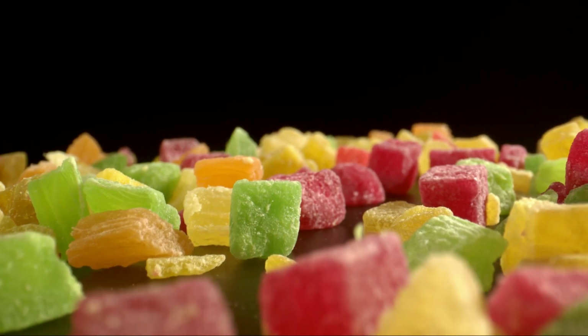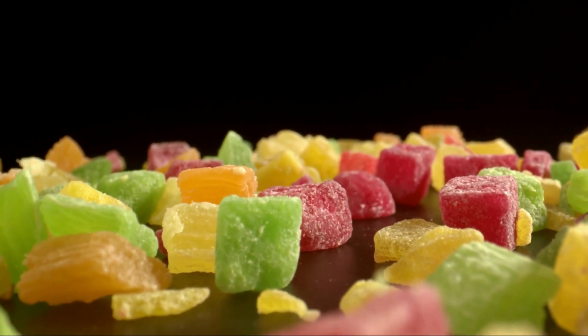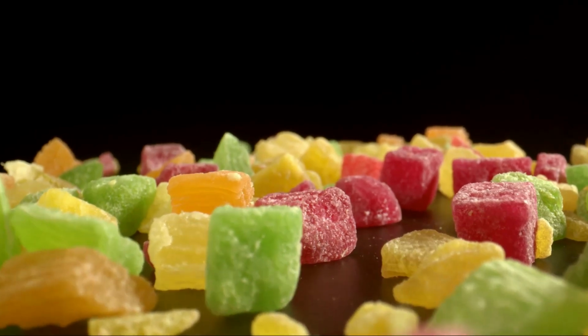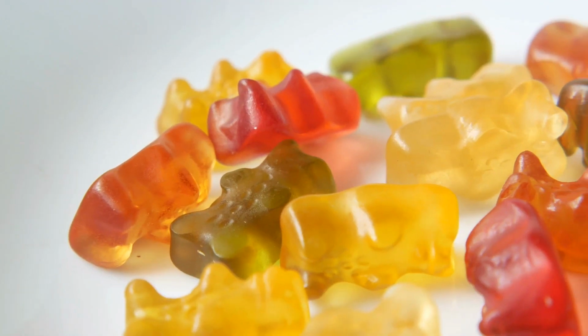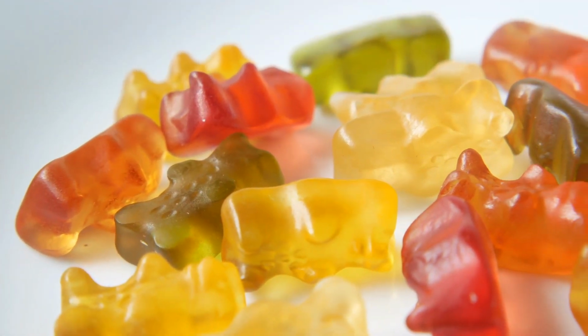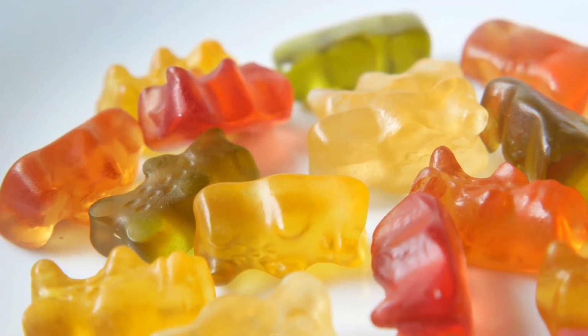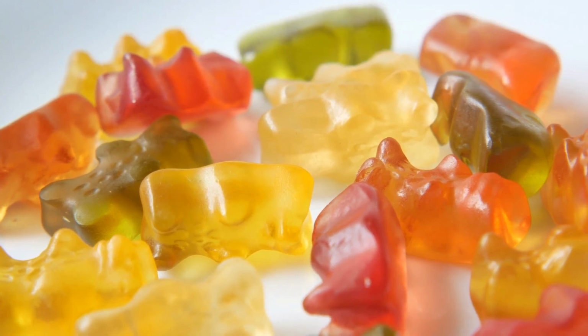The coating process is a delicate balance. Too much sugar or sour powder can overpower the candy's flavor, while too little can lead to a lackluster experience. So it's important to get it just right. Once the candies have been adequately dusted, they're left to dry. This allows the coating to adhere properly to the candy, forming a crust that locks in the flavor and gives the gummies their characteristic crunch when bitten into.